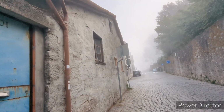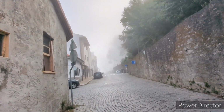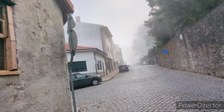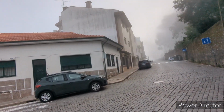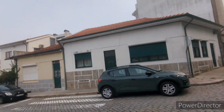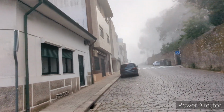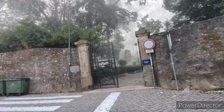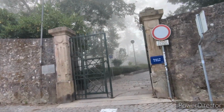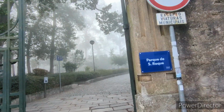Porto's quiet. You can see that there's not a lot of people around. Now, in the center there is, but it's just this location here. Or most of the outside of the city here. So this is Parc de Seth Rook. So here's the name of the park.